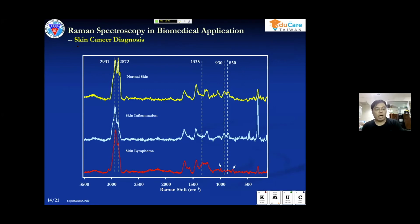These three spectra are the skin tissue spectra for normal skin, skin with inflammation, and skin with lymphoma. These are three different kinds of skin tissue. We performed Raman spectra collection, and we found the spectra are actually different, as indicated here. After we compare these different sets of Raman spectra, we can find the differences, and we can do early cancer diagnosis.